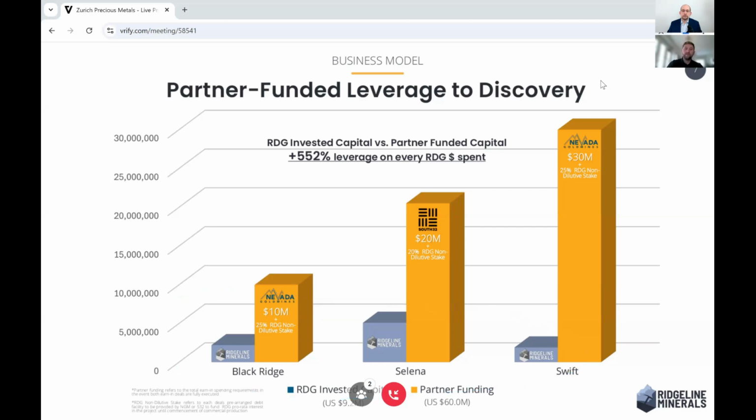In return, when we partnered with the respective companies, we've gotten over $60 million US in commitments to advance those projects. In the event a discovery is made and the project advances to the next stage of development and eventually building a mine, Ridgeline would own non-dilutive stakes in each of those assets.